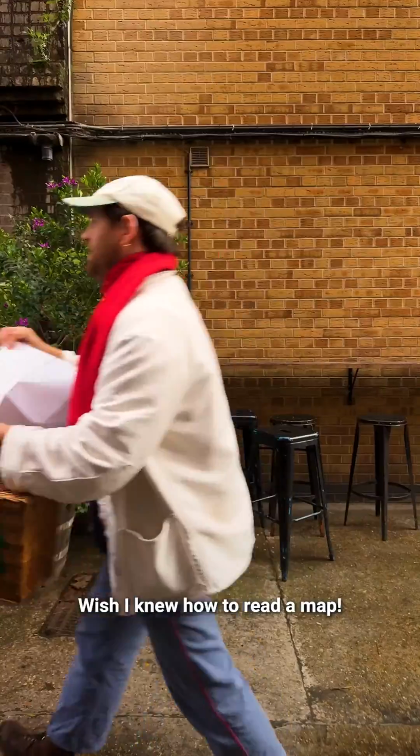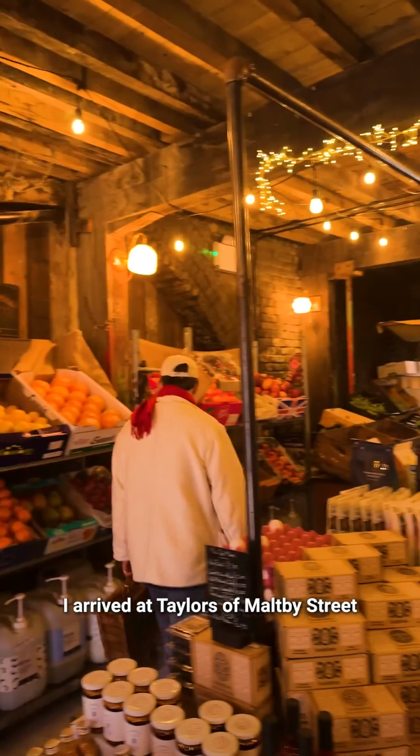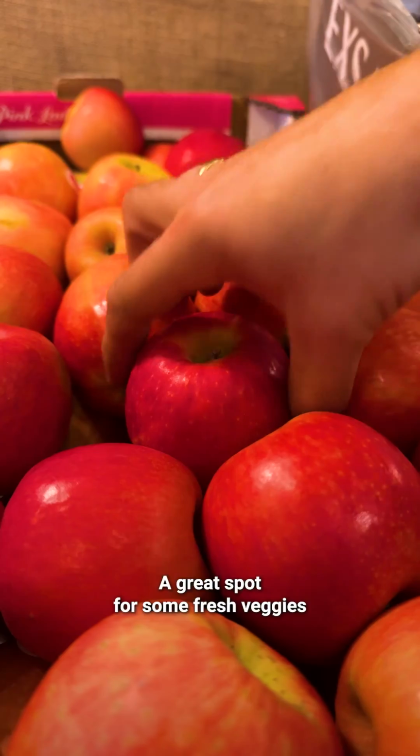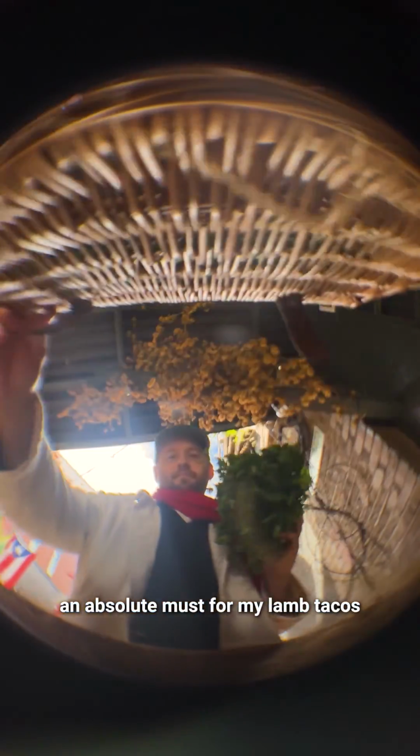Wish I knew how to read a map. After many wrong turns, I arrived at Taylor's of Maltby Street, a lovely little shop tucked away in South London. A great spot for some fresh veggies, an absolute must for my lamb tacos.